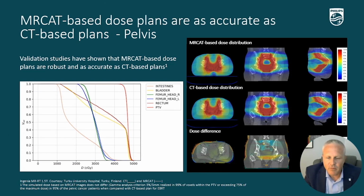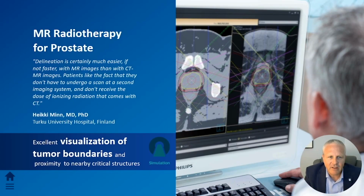We find very little deviation, so the dose calculation using the synthetic Hounsfield units is accurate, and delineation is just much easier on MR. You're probably not going to get reimbursed for that CT scan if you do it, or for the MR scan if you do that. So being able to just do one is much better for the patient, and it's much better for the facility.